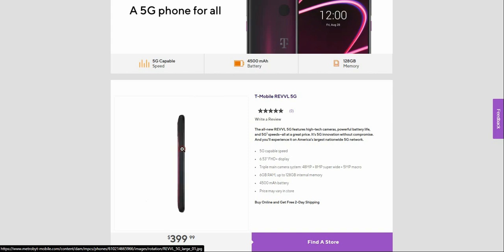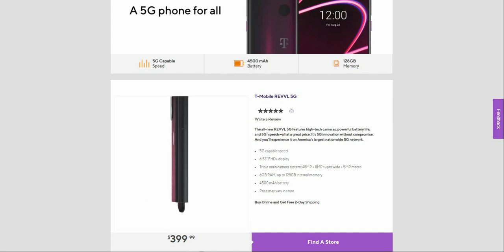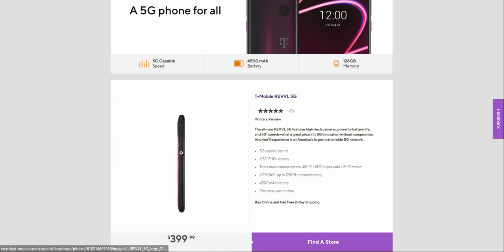You guys will have a micro SD and SIM card slot. And I think your volume keys will be on the right side of the phone as well, I think. It's kind of hard to tell because it's blocking the trim.